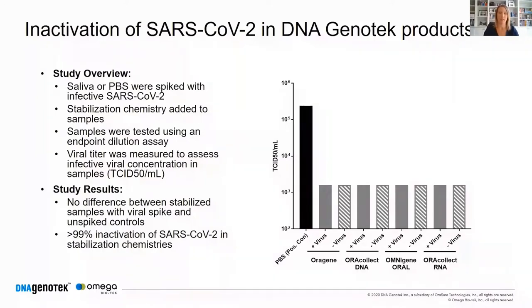In this particular study, saliva samples were spiked with infective SARS-CoV-2. This was done in parallel to a positive control, where PBS was spiked with SARS-CoV-2 and corresponding negative unspiked controls. The samples were then mixed with one of our stabilization chemistries, such as OMNIgene Oral or ORAcollect RNA, and samples were tested on an endpoint dilution assay to measure the viral titer. As you can see in the graph on the right, the black bar representing the positive control has a high level of cytotoxicity, whereas the samples stabilized by DNA Genotek chemistries showed no difference with unspiked controls and were non-infective.